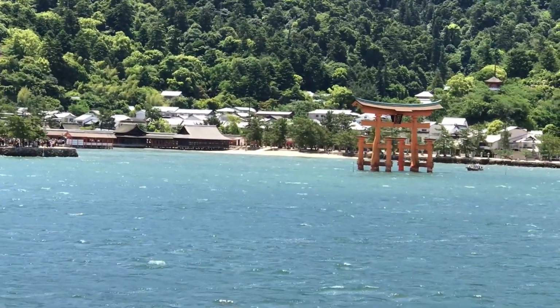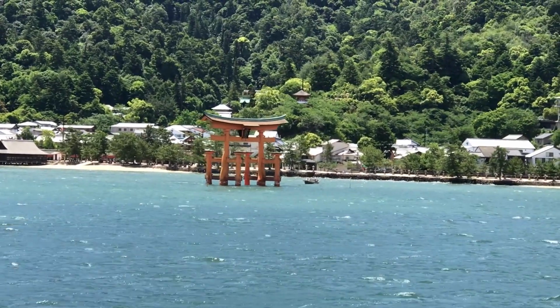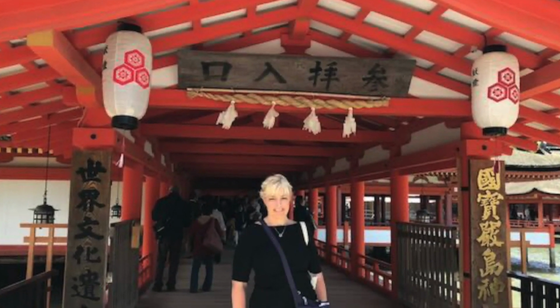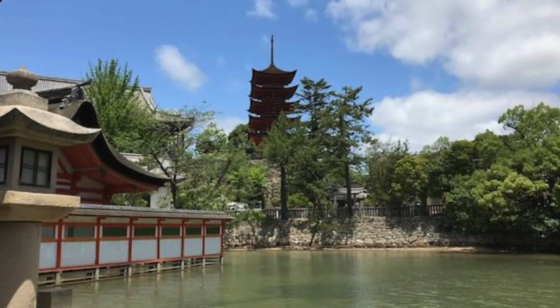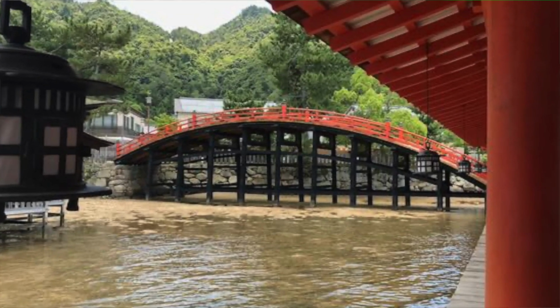You're gonna start by exploring the shrine with the floating torii gate, and if you're lucky enough to get there during low tide, you can walk right out to that torii gate. The Itsukushima Shrine is an amazing place. It almost floats over the entire water. It will take you a good hour, hour and a half to explore this shrine and all the different buildings that are connected to it. But it is really a beautiful way to start your day exploring Miyajima.